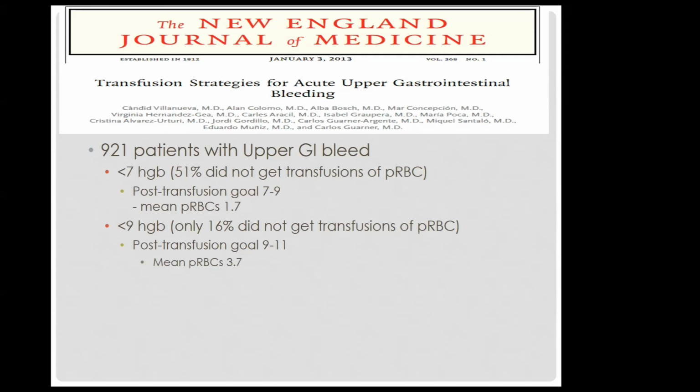And they looked at using different transfusion goals. So similar to the ACS trials, they looked at hemoglobin keeping it above 7 and hemoglobin keeping it above 9. Okay, so in the group that was to keep above 7, 51% of them, so about half of them got transfusions, half of them didn't.